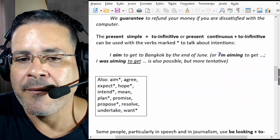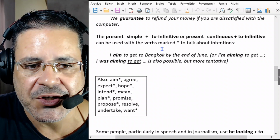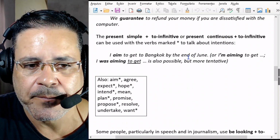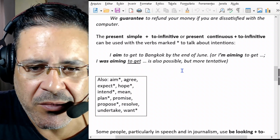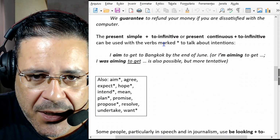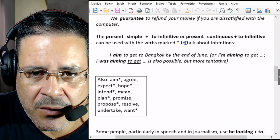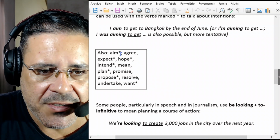Or in the present continuous plus infinitive, I'm aiming to get to Bangkok by the end of June. Or I was aiming to get is also possible, but more tentative. We use that pattern to talk about intentions with those verbs marked with an asterisk.